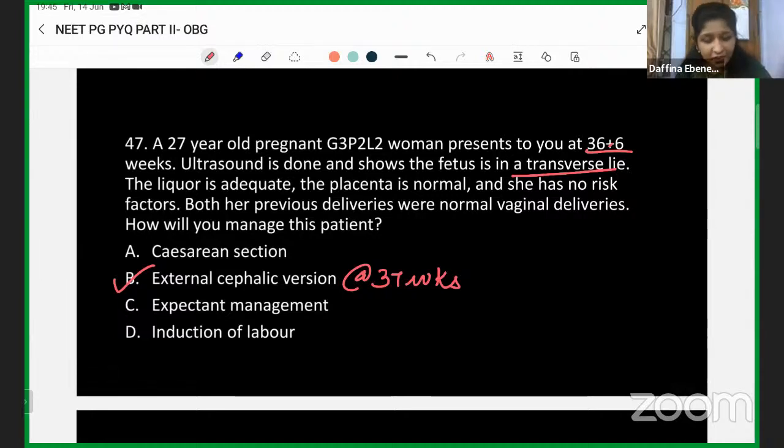Okay, external cephalic version has its own side effects also, has its own adverse events also. So like fetal distress, rupture of membrane, preterm labor. Okay, all these can occur. So when you are doing external cephalic version, you will explain all the risk factors to the mother, get an informed consent from her and the guardian, and then go ahead with an external cephalic version.